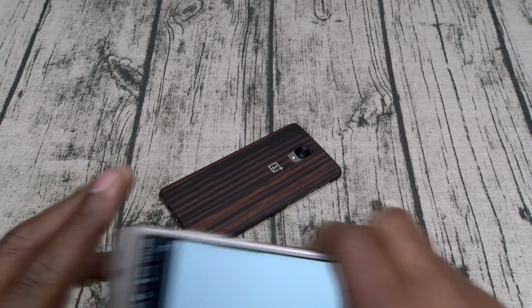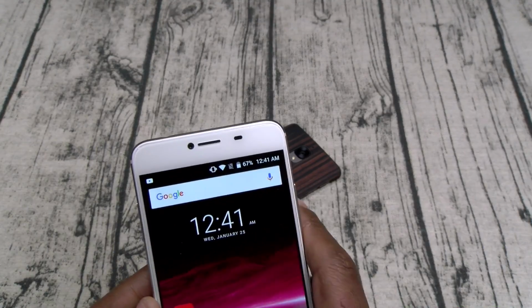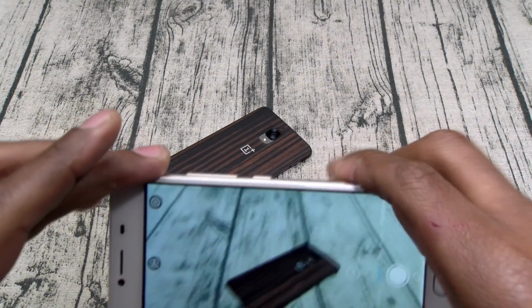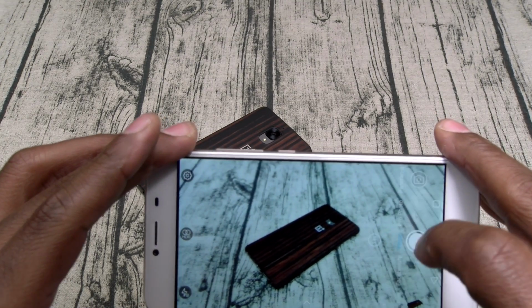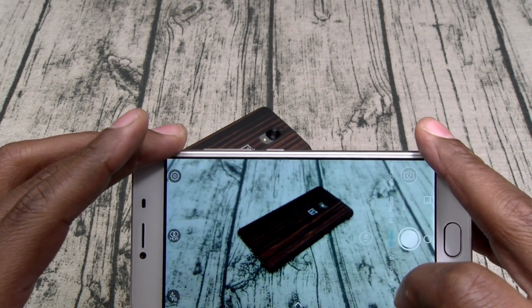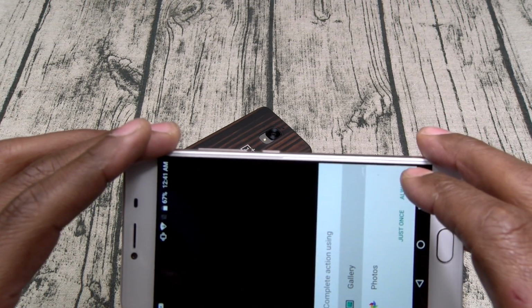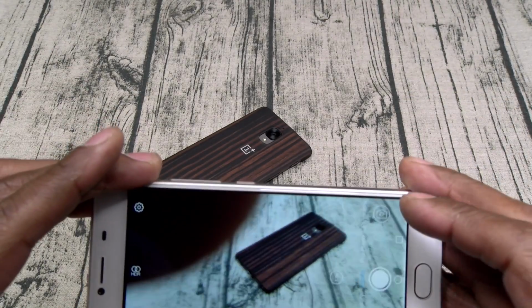Now let's take a look at the camera. All right, so I'll take a quick photo. Let's go to the camera real quick. Now, when I say real quick, that means I'm gonna take a long time. Now, the camera on this is actually pretty good. 13 megapixels. I just took about 4 pictures right there. Let's view it. We'll view it in gallery. Okay, hold on a second.